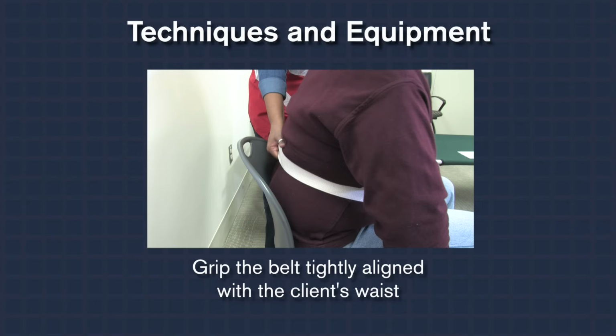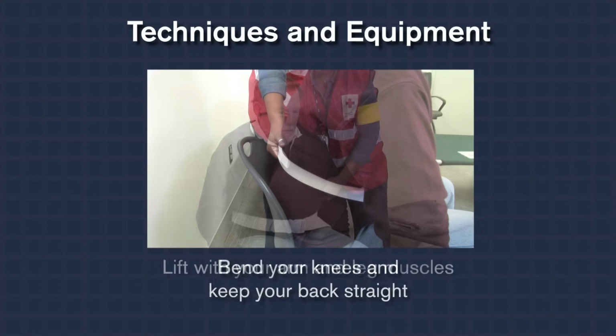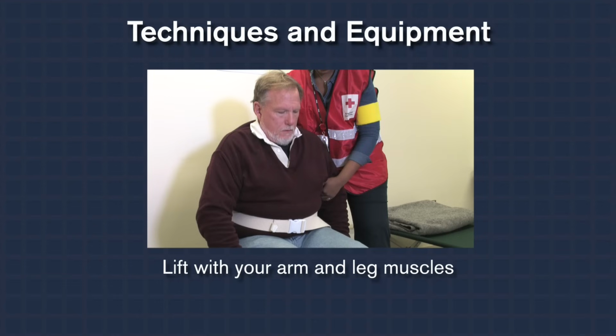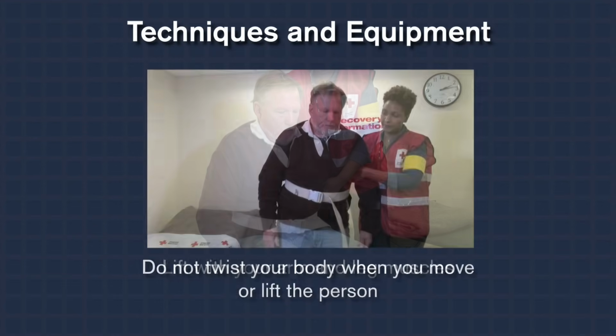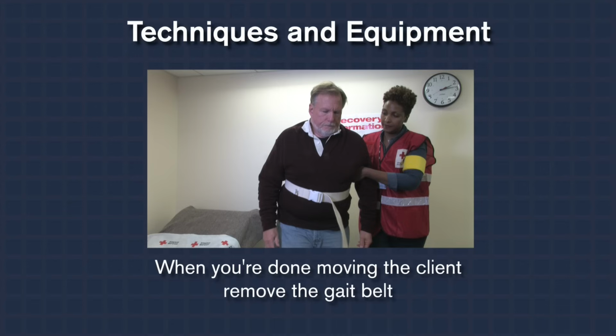Grip the belt tightly at the waist, aligned with the hips of the client, and use your body mechanics for balance and stability. Bend your knees and keep your back straight. Lift or move the person with your arm and leg muscles, but do not use your back muscles. Do not twist your body when you move or lift the person, as this will decrease stability and can result in injury to you or the client. When you are done moving or walking with the client, remove the gait belt.